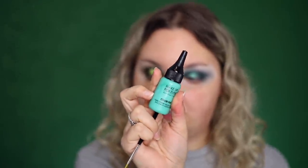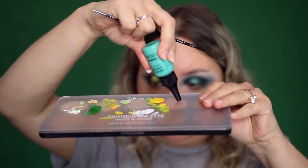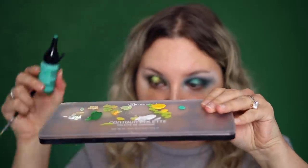All right, I'm going to attempt to do the same thing on this eye, but I'm going to make it a little bit cooler tone. So I'm gonna add a little more blue. In fact, I think I wanna use this shade here. And now, let me tell you, you need so much less than you think. It just kinda runs out, but that's more than enough to do five eyes.